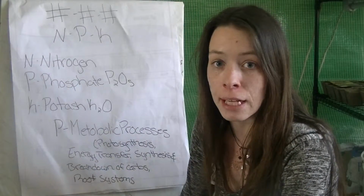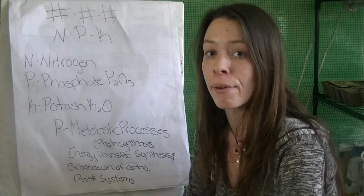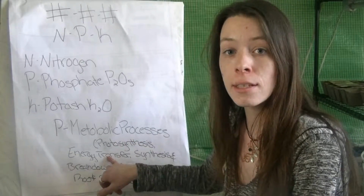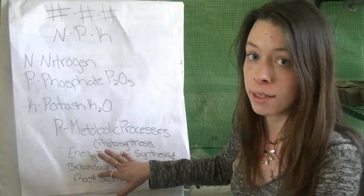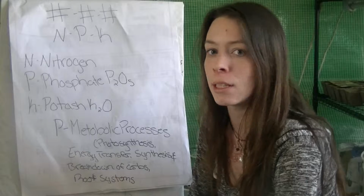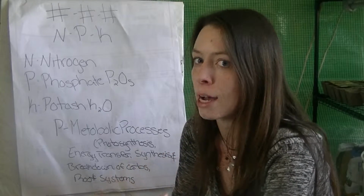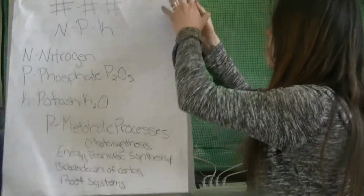Second, we have our phosphates. What do our phosphates do for us? Our phosphates deal with our metabolic processes. It's going to deal with photosynthesis, energy transport, and the synthesis and breakdown of carbohydrates. And phosphorus is also great for a root system. Anything that grows off of bulbs, things that have very large organs underneath the soil, is going to need more phosphorus.